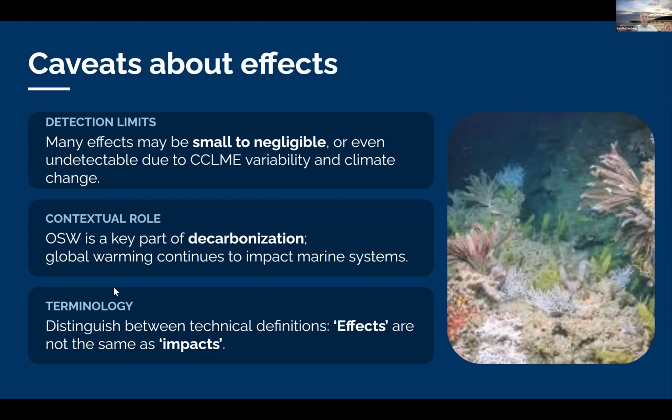And again, I just want to emphasize this point that we've talked about several times about the difference between effects and impacts. There are likely to be effects. There may be some impacts, but they are not the same. Effects implies some very strong negative change that we are clearly able to detect, and we think in many systems they're going to be very, very difficult for us to detect these changes.